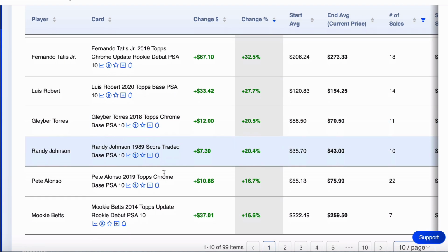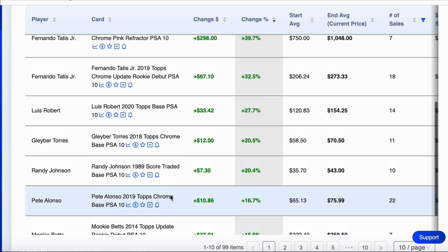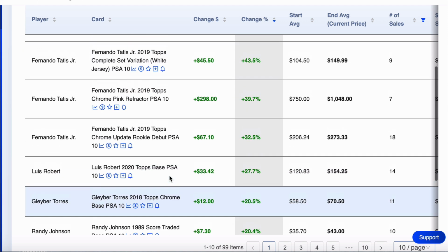And that's the list. Mookie Betts, 2014 Topps Update rookie debut, up 16%. Pete Alonso, 2019 Topps Chrome, up 16%. Randy Johnson, 89 Score Traded, up 20%. Gleyber Torres, 2018 Topps Chrome, up 20%. Lou Bob, 2020 Topps Base, up 27%.